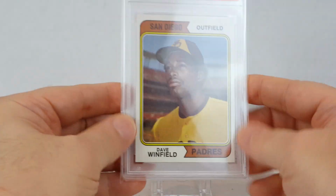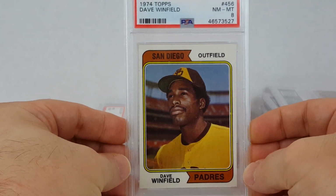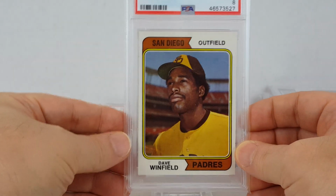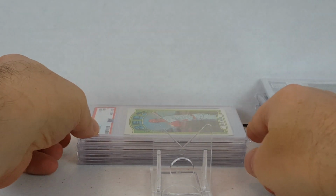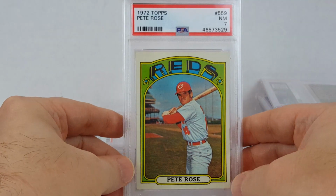Little tilting on the cut there, but I was very happy with this. As an 8, the latest comps are about $120 for a Dave Winfield, PSA 8. All right, now we're going further back.